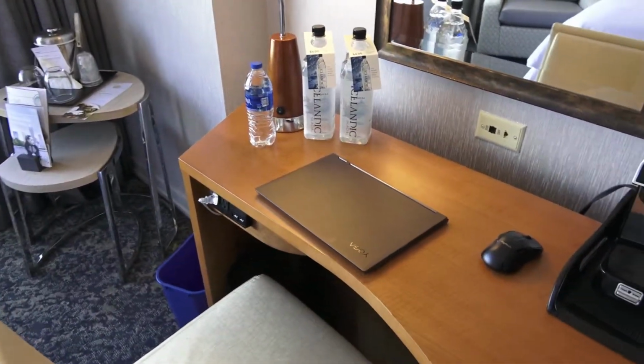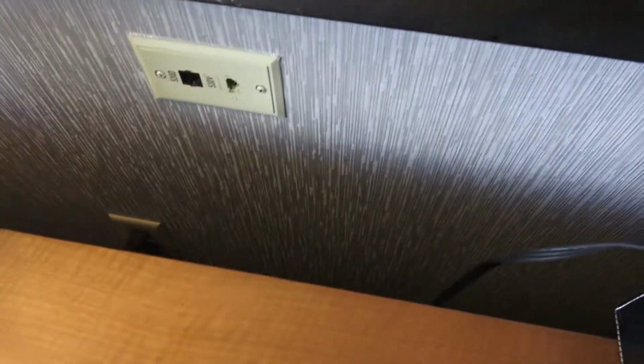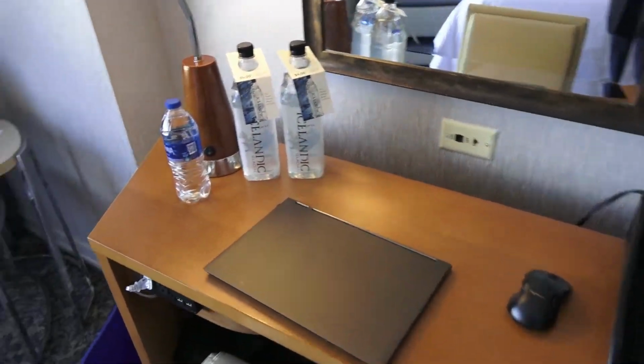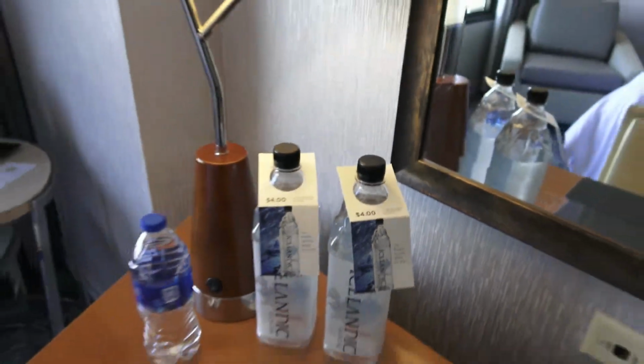I'm not here to work on the desk the entire time. There are a plug and 2 USB ports here. I'm assuming back behind. Nope, there's no other plugs. There is an Ethernet jack and Wi-Fi here. Now, being a Marriott member, I did get my free water, but if you use the in-room ones, be aware they are $4 each.